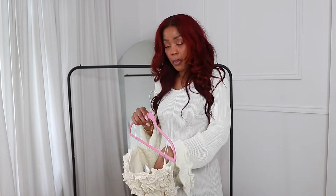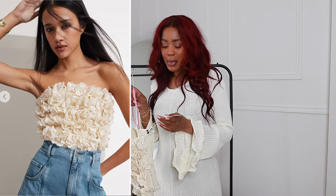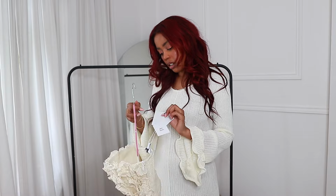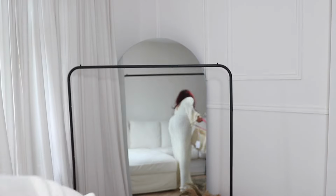Okay, and then on to my final piece, right? This I kind of threw in last minute. I had my eye on it, and then when I was finalizing my order, I noticed that it had come out of the basket, and I was like, oh, let me add it back. Really glad that I did. I got it in a UK 8. I thought it said 6 then. Let me check the price. Okay, so it's a floral bustier applique top.